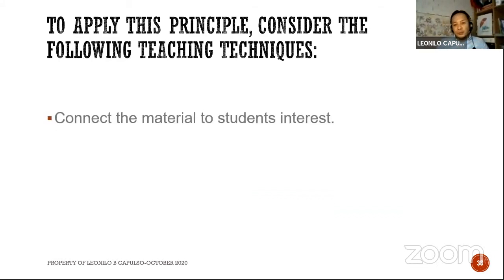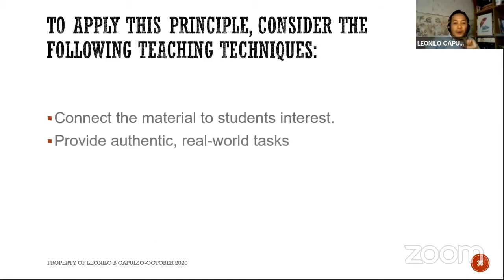Connect material to students' interest. So yung mga ipapakita natin ay yung gusto niya, di ba? Kapag nagbibigay tayo ng motivation sa mga bata, pwedeng kwento, pwedeng short clip, dapat yung makaka-relate sila para makapag-connect sila, no? Provide authentic and real-world task. So yung mga ipapagawa natin sa kanila, yung magagamit nila sa totoong buhay. So pwede niyan sabihin, ay pwede ko palang magamit yung natutunan ko, no?